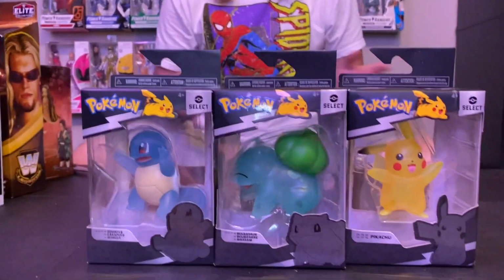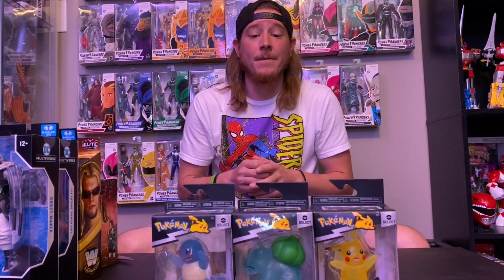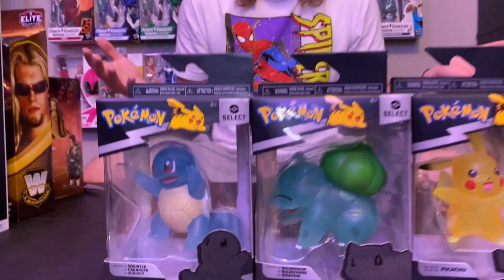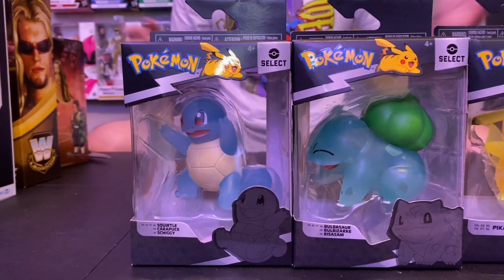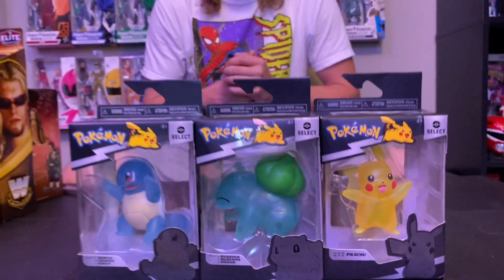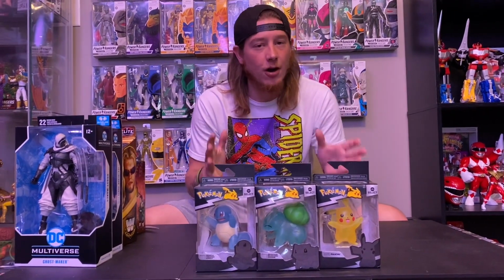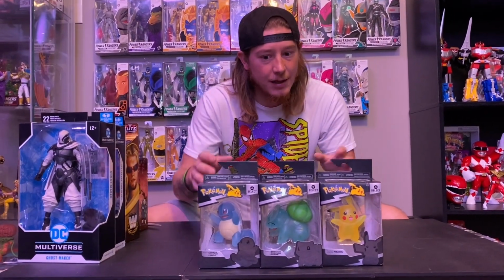So, first of all, shout out to JoJo73006. Commented on my last Pokemon video and let me know that they started popping these guys out. Now, these are Pokemon Select, but they do not move, I don't believe, but we will find out. Right after they commented, I went to Target and boom, found all three of them. So I am missing Charmander, which is kind of a bummer, but that's okay.